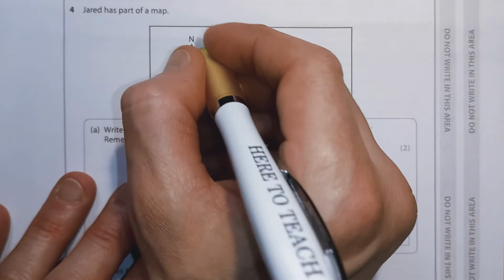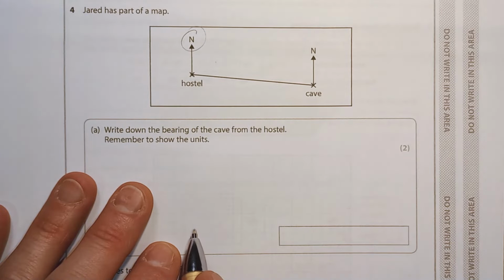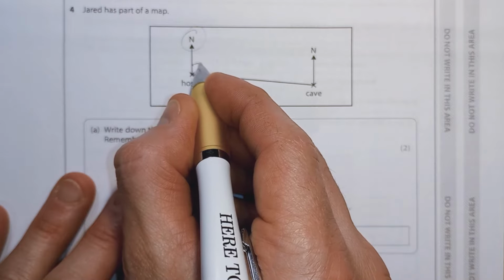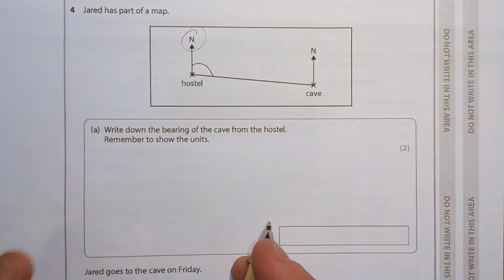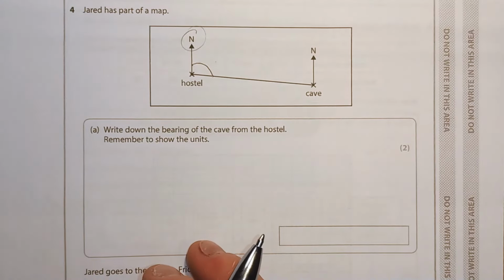So this is the important bit. We want to start by looking at north, and then we want to go round in a clockwise direction until we meet the line that's going to the cave. Okay, so this is the angle we want to work out.